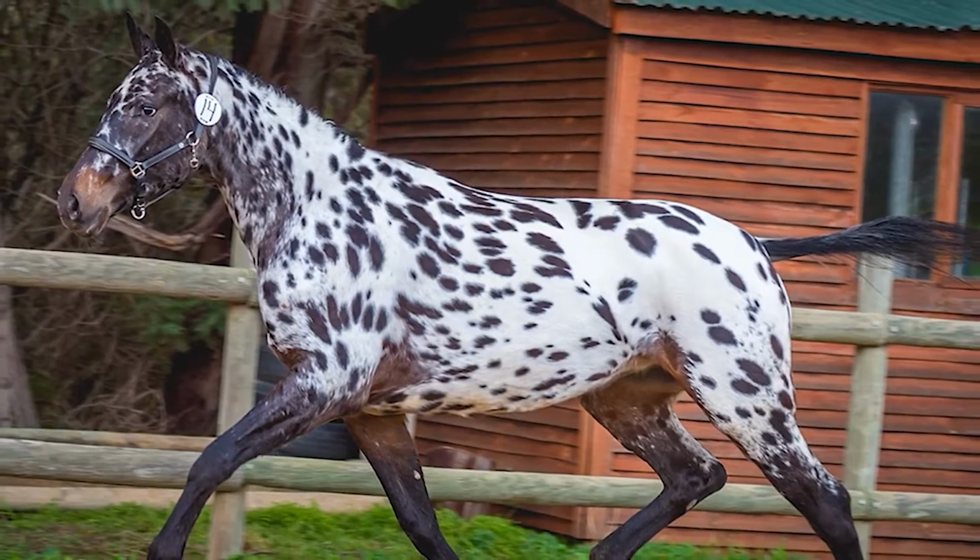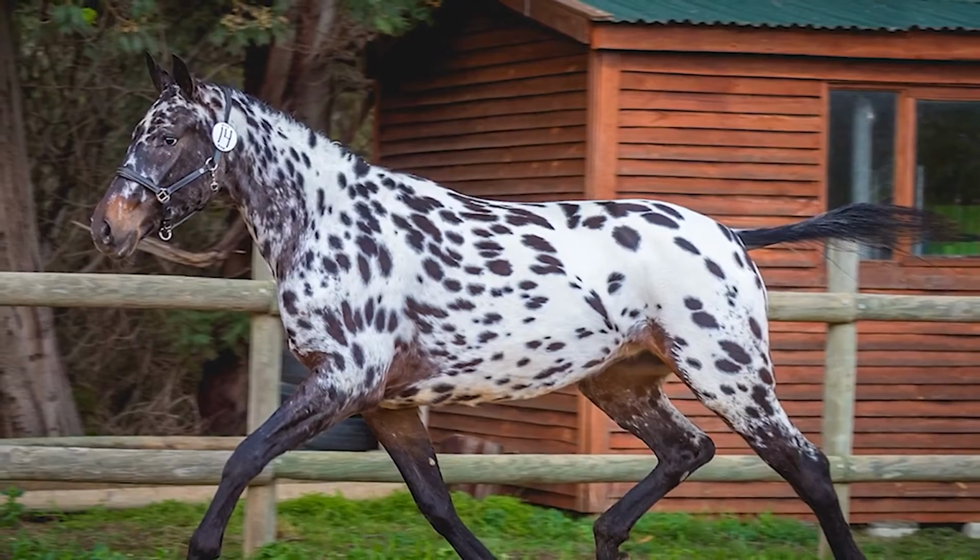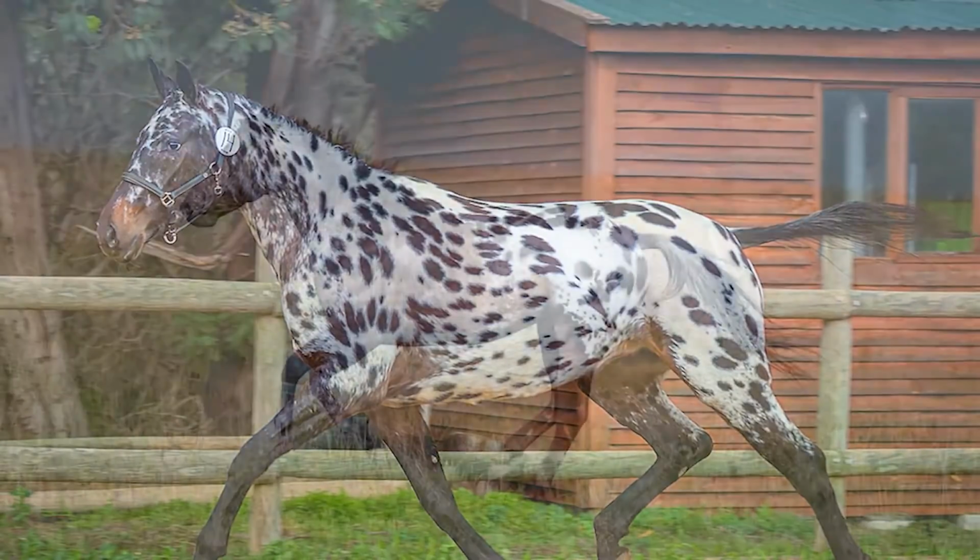As such, today you can find your very own Knabstrupper around every corner, with this being, alongside the Appaloosa, one of the top spotted horse breeds your money could get you.